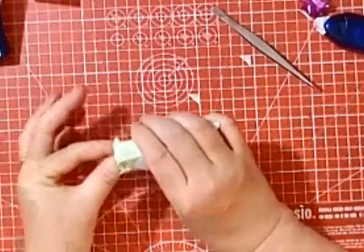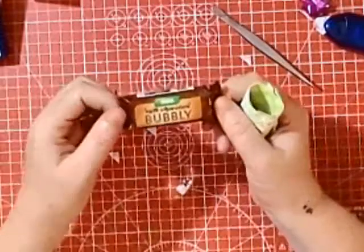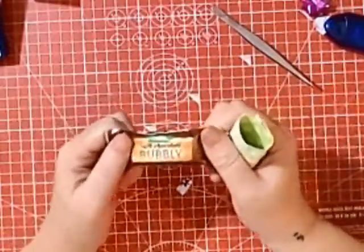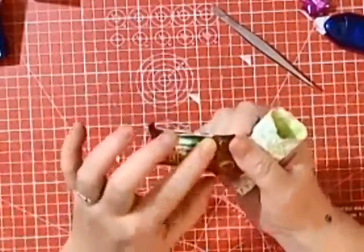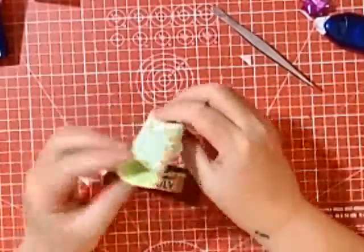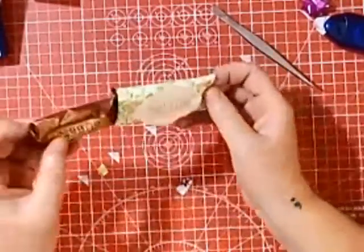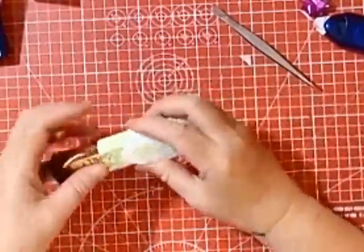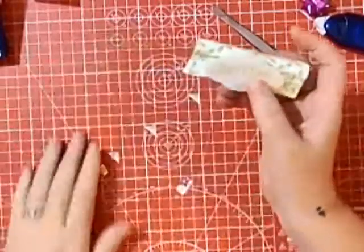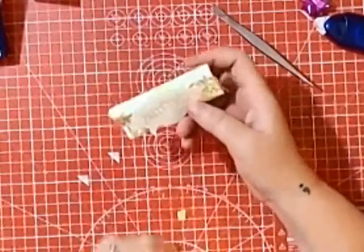And here is, ooh, okay, so that was Tesco's. This one's Asda, and this is bubbly chocolate. So this is probably going to be like Aero, but it doesn't say who it's from. So whoever made this little swap, thank you very much for your swap, and I will enjoy the chocolate. Thank you very much.